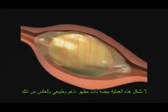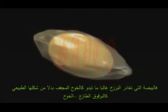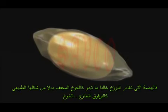The process does not result in a smooth egg-shaped structure. In fact, an egg leaving the isthmus probably looks more like a prune than a plum.